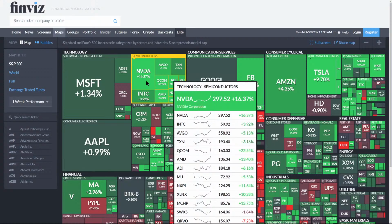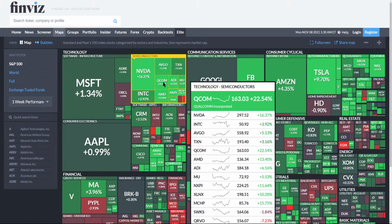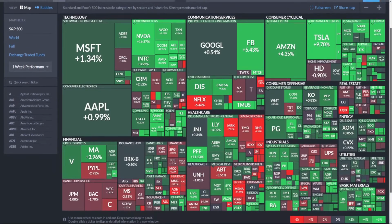We also saw Nvidia putting on a 16.37% gain there on the week. Qualcomm up 22.54%. Qualcomm was one I had looked at. I don't know why I didn't buy it, but I remember a couple, maybe months, half a year ago, I had looked at Qualcomm, looked over their revenue, net income, earnings per share. Everything had looked pretty positive. They were in a dip, and I just didn't make any sort of movement there as far as buying it into my portfolio. But overall, not a bad week.